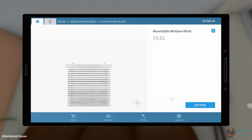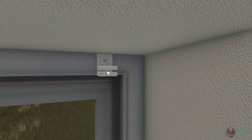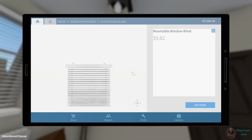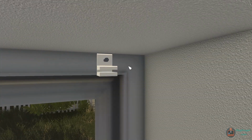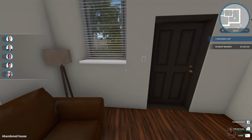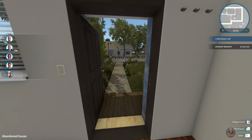And back we go for yet another window blind. Here. And one last set of blinds. Okay. So I think we've done about as well as we could do with this space. I don't think that we could realistically have done more.